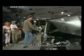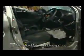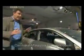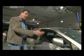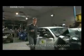And if we come round here, we find that the seat has barely moved, the steering wheel has barely moved, and crucially, the door still closes. Now that shows us that this bit, the bit where you're actually sitting, hasn't crumpled up at all. Now, suddenly we start to see the differences between these cars.